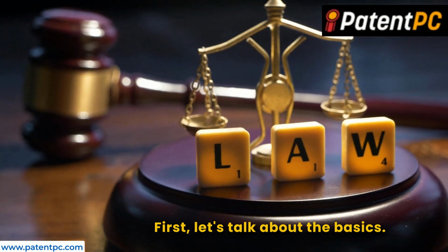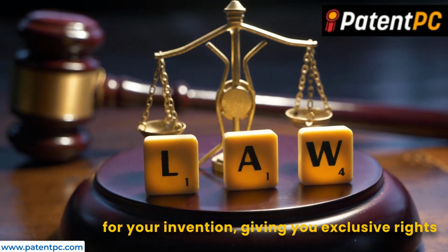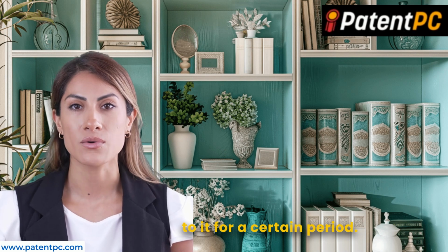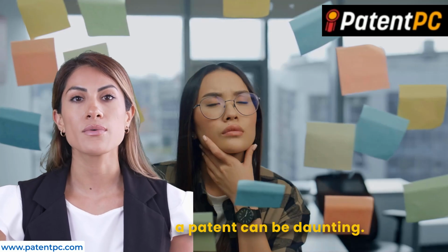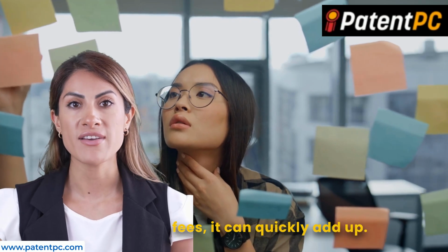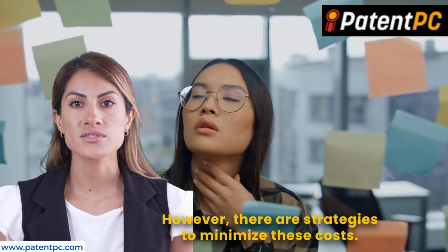First, let's talk about the basics. A patent is essentially a legal protection for your invention, giving you exclusive rights to it for a certain period. But the costs associated with filing a patent can be daunting. Between attorney fees, filing fees, and maintenance fees, it can quickly add up. However, there are strategies to minimize these costs.